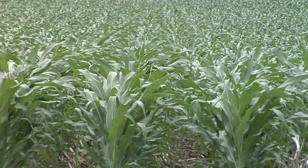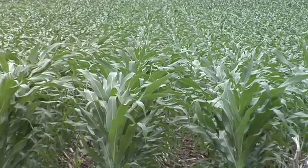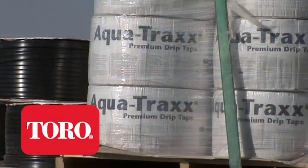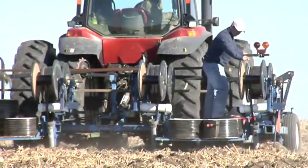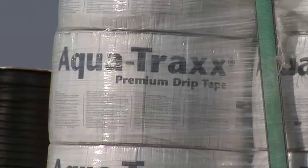Simple plant, soil, and weather monitoring tools allow the crop to be spoon-fed or manipulated, while standard maintenance practices ensure system integrity for many years to come. Toro pioneered drip irrigation in the 1970s, and with over 35 years of experience and expertise, Toro can help farmers achieve superior drip system performance. Today, Toro offers state-of-the-art Aqua Trax drip tape.